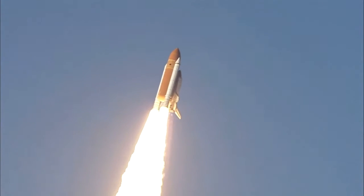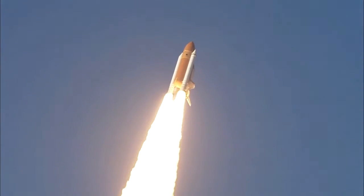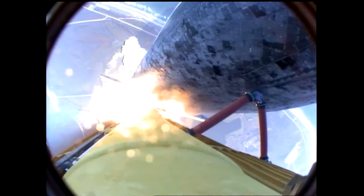This is Mission Control Houston. The space shuttle now rolling over onto its back for the 8.5-minute ride into orbit. Discovery now making one last reach for the stars.